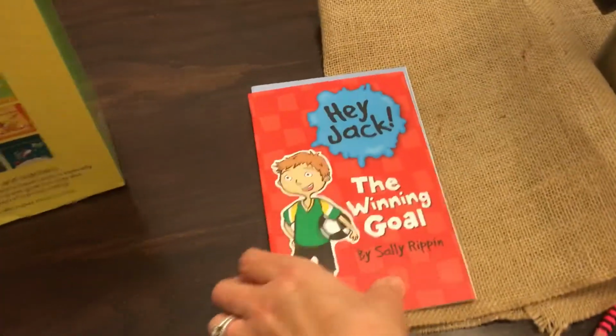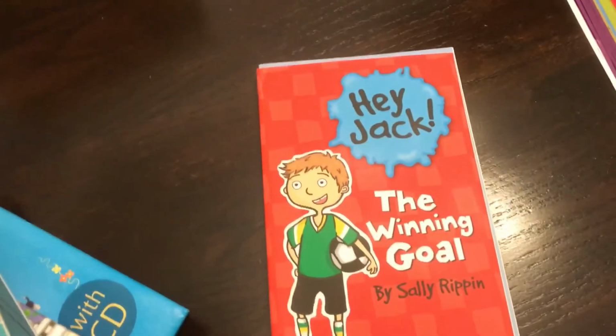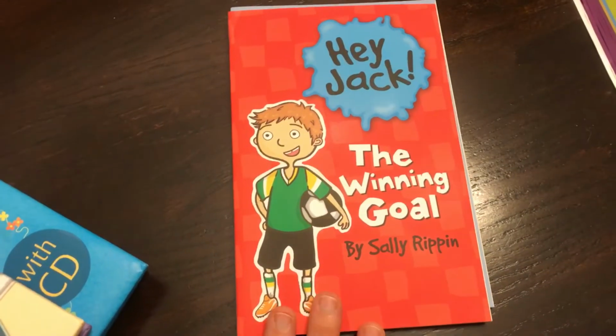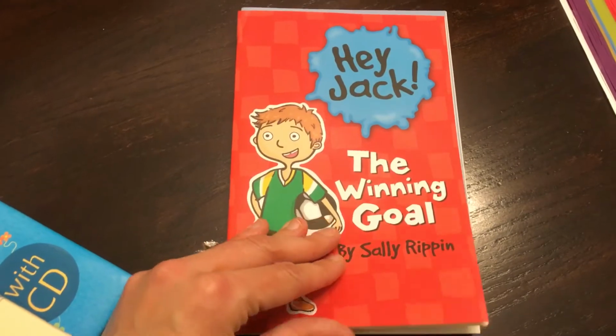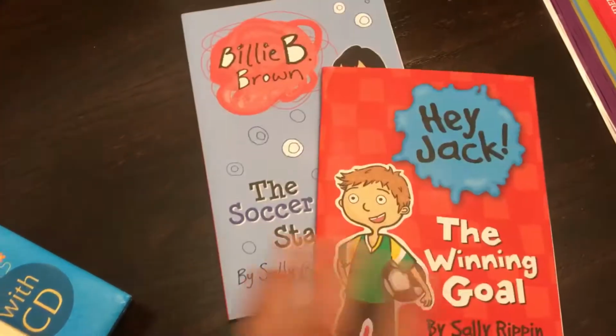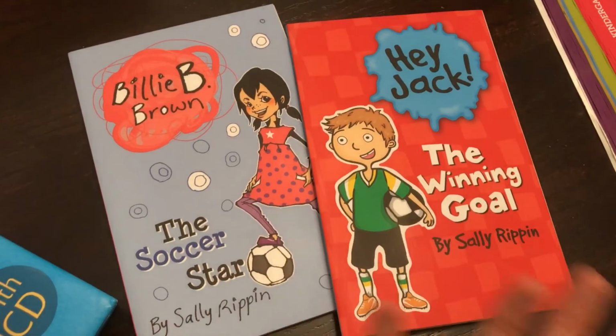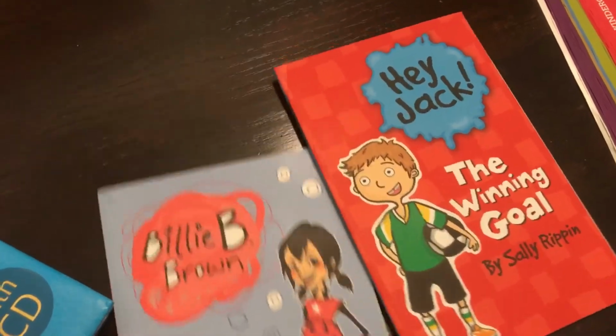Last but not least, if your child is getting into chapter books, these are about beginning to mid first grade level, but they can also be for reluctant readers or kids with dyslexia. This is our Hey Jack and our Billy B. Brown series. These characters are friends, so you can get either one, but let me show you inside.